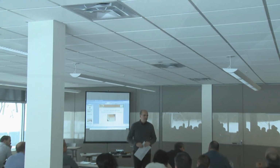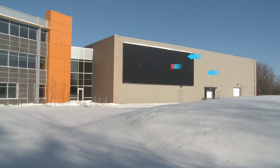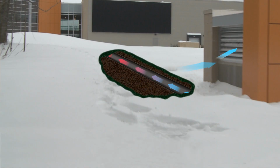We got two ways of pre-treating our fresh air coming in from the building. The first, you'll see the solar wall. When the solar is out, we switch underground, and then we use the Canadian tunnel.